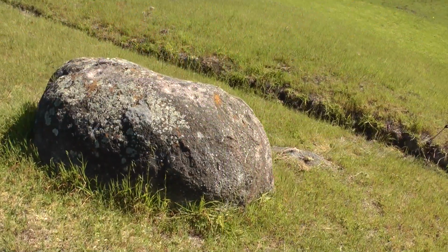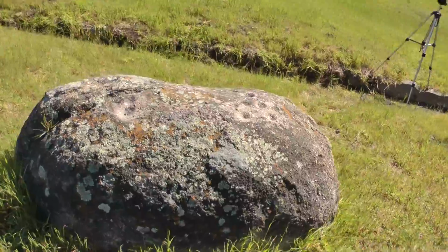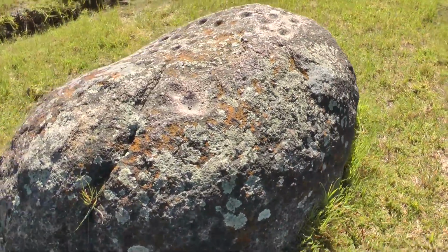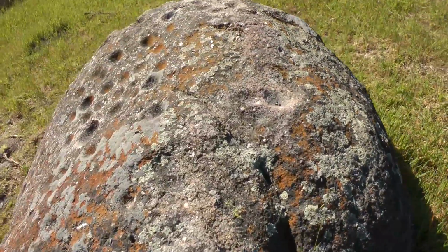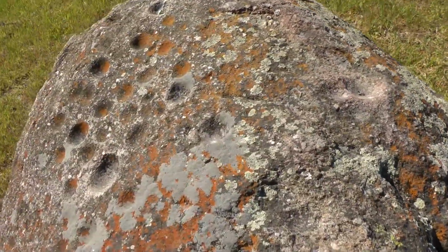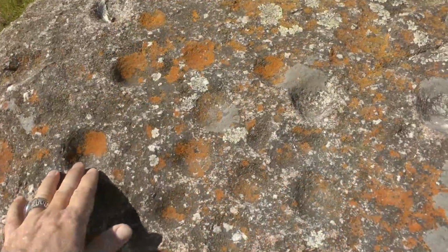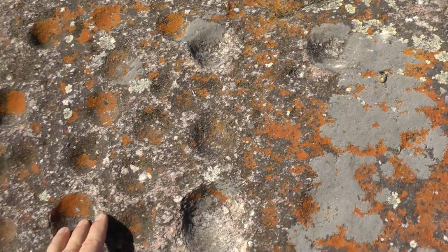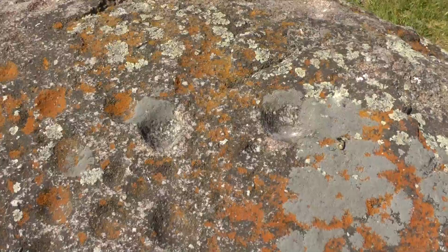Well, friends, we're approaching this boulder, which lies several hundred feet below the Sloat Monument. This boulder is of granite composition, and as I approach it, I am starting to see the symbols. Can you see them? Can you see these grooves directly here in front of us? Now, these grooves in this boulder are not naturally occurring. There are 43 randomly placed grooves in this granite boulder.